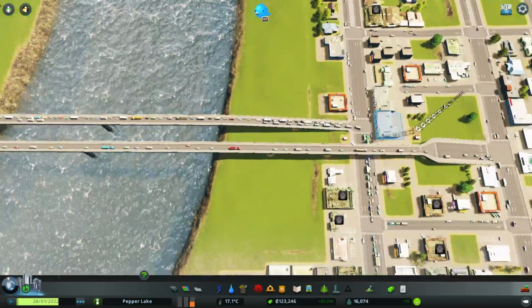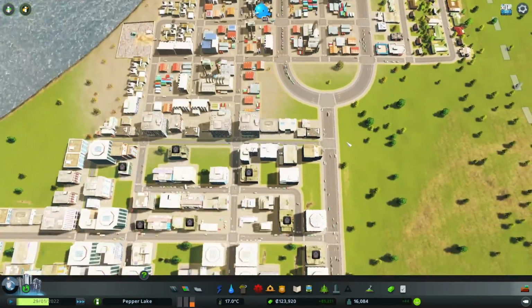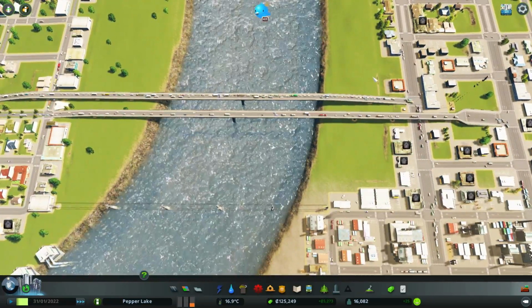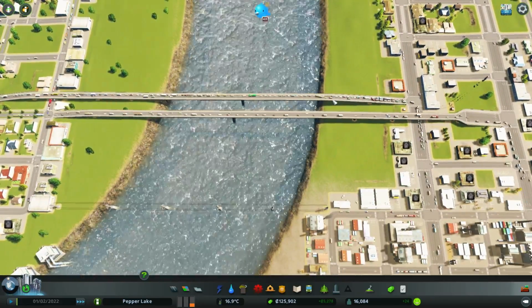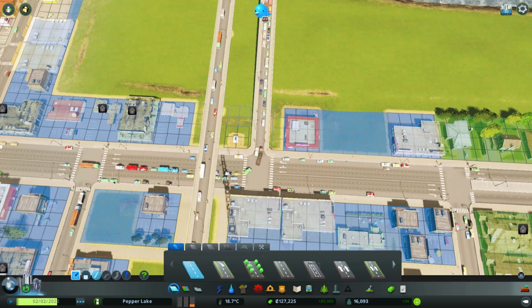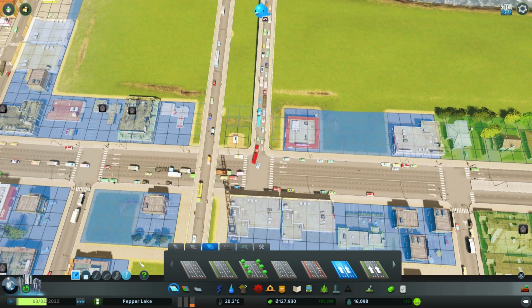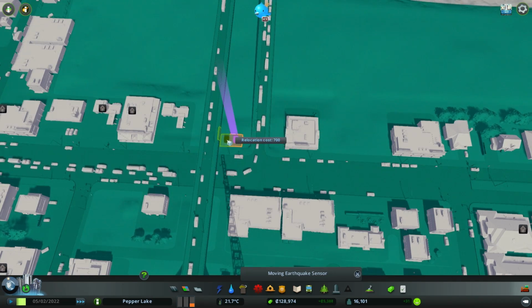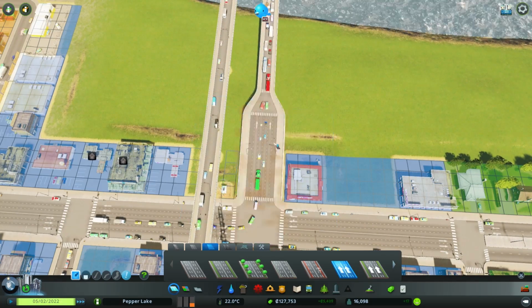Traffic backing up a fair bit on that road, actually. Wow. That's backing up a lot more than I thought it would. Mostly because of some bad merging going on there. I'm wondering if perhaps it would be... I wonder if it's possible to do this. No, the little earthquake sensor is causing some problems with that. Move the earthquake sensor and then do that.